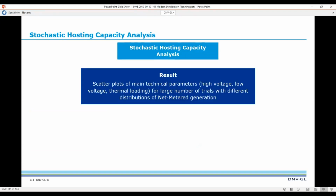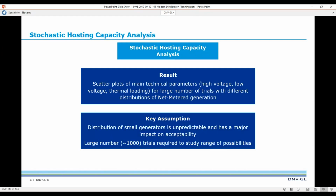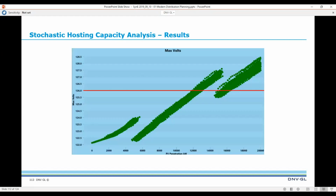So the result of stochastic hosting capacity analysis is a scatter plot, and I'll show you some in a second. But we get scatter plots for each of the different technical criteria that we look at. So we look at voltages, thermal loading. We can look at power flow as well. And we look at thousands of trials, so thousands of different dispersals of generation, and try and see what the critical cases are. So again, this is suitable for cases where we have a lot of small generators that may come online and we don't know where they're going to come online.